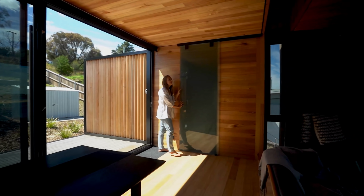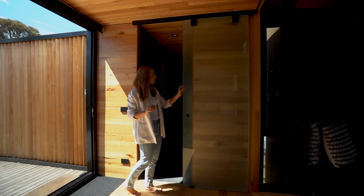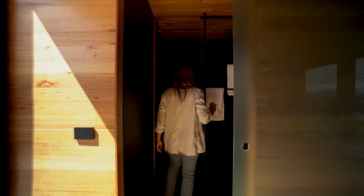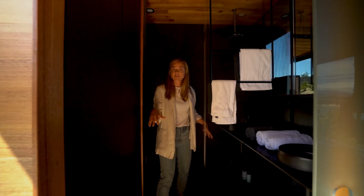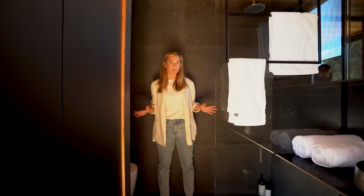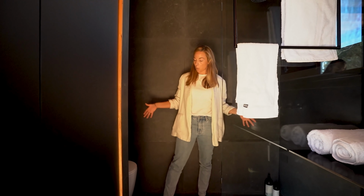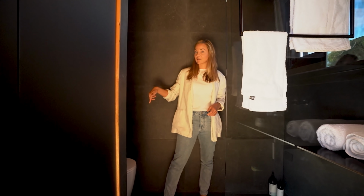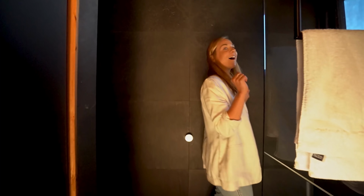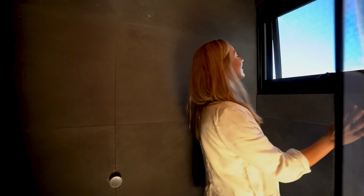And through here, that frosted glass sliding door reveals our bathroom, which is a small bathroom, but they've actually maximized this space incredibly well. So this is essentially our wet area. There's a toilet in here as well with the shower. So again, very smart. But what I love is that this has a view unlike any other. Look out there, a view from the shower.